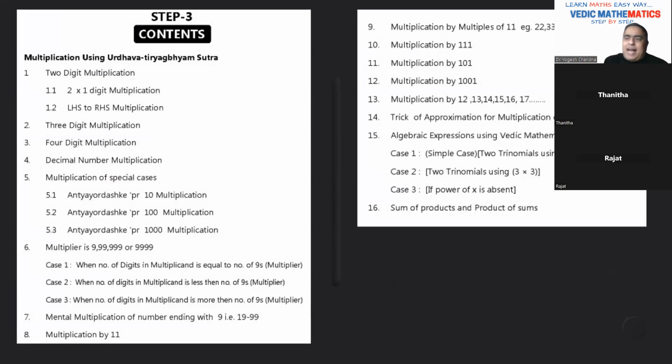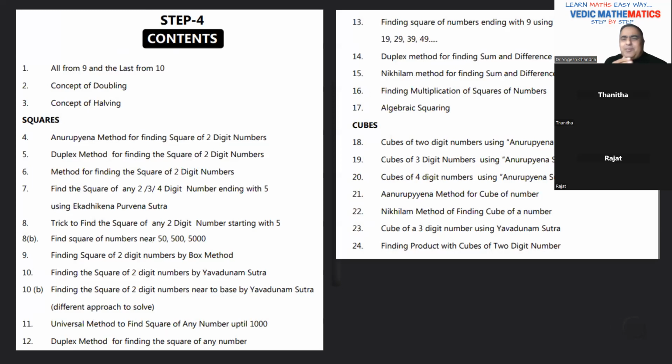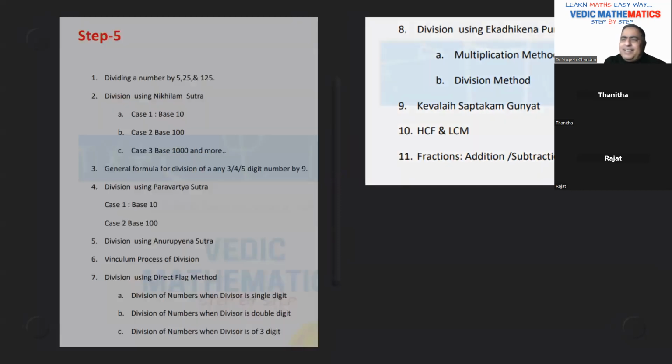And apart from that, step 4 deals with all the squares, cubes, like we did today also. Then algebra is also added. So 12, 13 methods of squaring are there. Step 5 deals with more of the division part, which is considered the toughest part. But with Vedic maths, it becomes very simple. Fractions, HCF, LCM, Kevalam, Saptam, Gunyat, and so many other division methods.